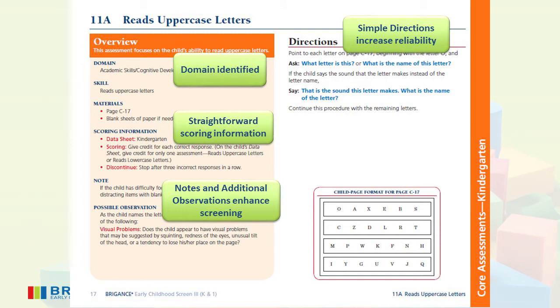It is essential to become familiar with the kindergarten screen before screening. This is a page out of the manual. You'll notice that an overview and domain is provided for each subtest. Beneath that are the specific skills being assessed. The material required is listed next. Scoring information gives you the information you need to accurately assess the skills.